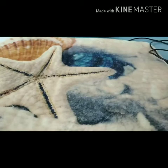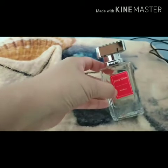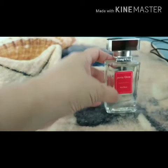Dear diary, today I want to talk about two rose fragrances in my collection. The first one is a very affordable one, by Jenny Glow. This is Red Rose by Jenny Glow.